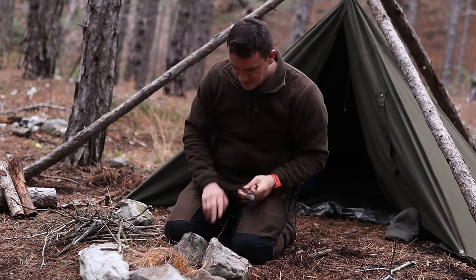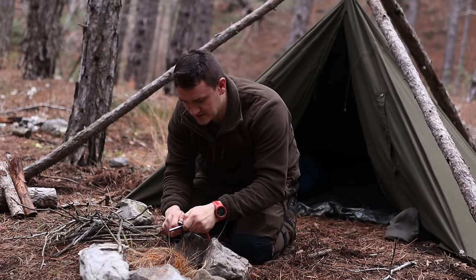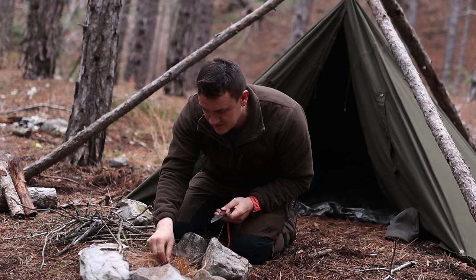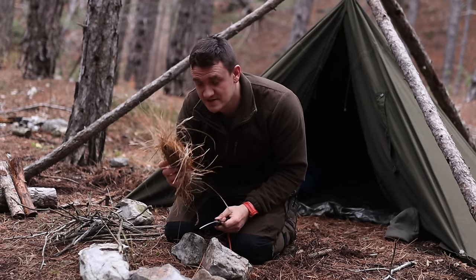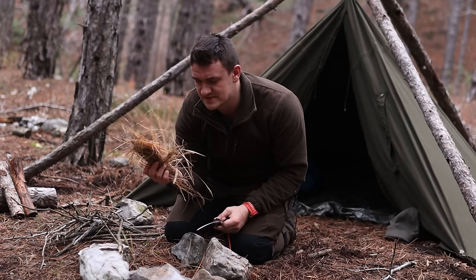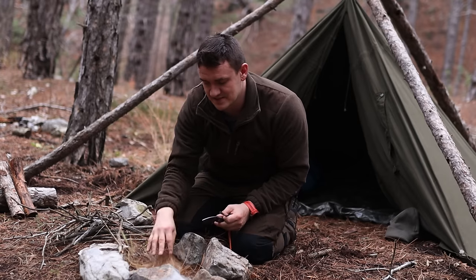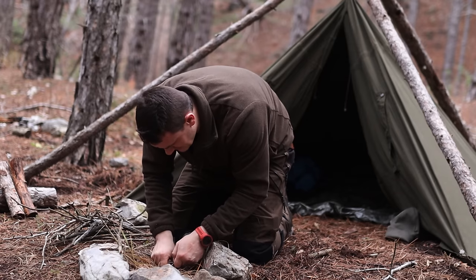No need to worry. I'm going to use this lanyard hole here, plus the fire steel, and it shouldn't be a problem to get a fire going. I found this dry one on the way here, they're actually wet, so good advice is I placed it in my pocket near my body, which means there is heat. And right now it is nice and dry like sand, so we shouldn't have a problem to get this fire going.